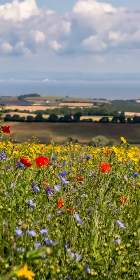A really nice capture of the wildflowers in the foreground, the beach in the background, and the countryside in the middle ground. There are nice vibrant pops of red and blue in this shot. Very nice.